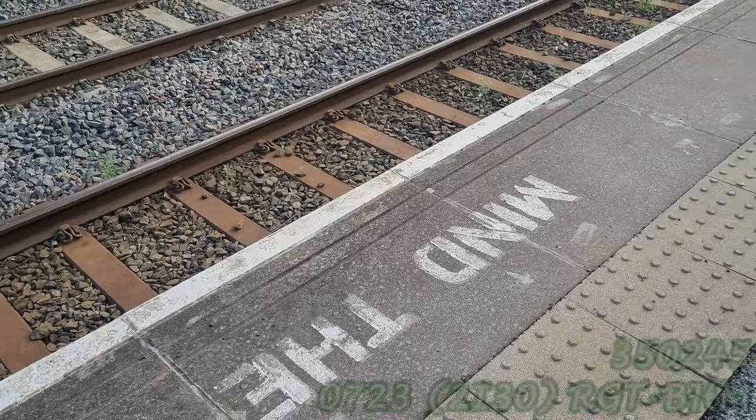The way to alight the train is by exiting the train first and taking the pushchair off backwards.